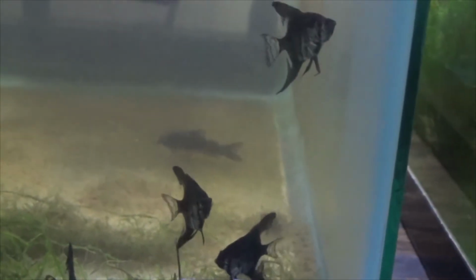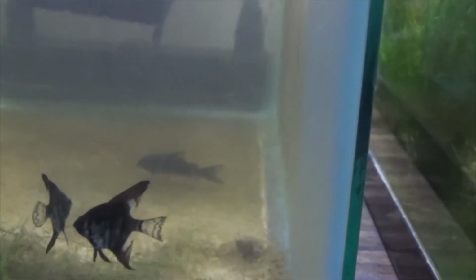But you can see on this guy how, or down here, this one maybe. Well, of course they don't turn, but they have the wide fin gene. The dorsal and the anal fin are just a little more broad than others.